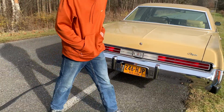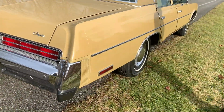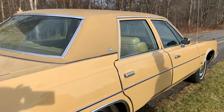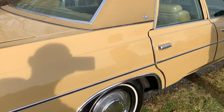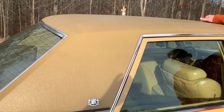I put the period correct New York plates on it. Tires? Those are period correct white walls. They're just a Walmart brand. What size are they? I think they're 225s. Wow, and you got the original vinyl top. Check that out. Roof solid.